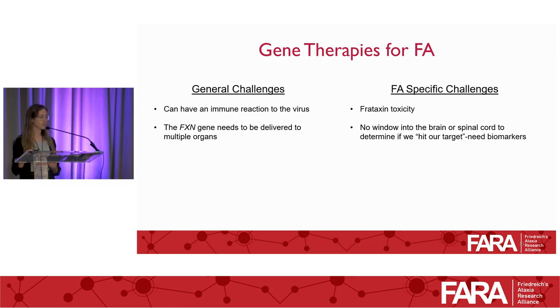So next, I just want to spend a few moments talking about some of the FA-specific challenges that we have for developing gene therapies. So we know that frataxin deficiency causes FA. It's responsible for the symptoms that people with FA experience. But we also now know that too much frataxin can also be harmful or toxic. And we know this because we have been studying this mechanism. FARA has been funding researchers that have been learning more about this. So we need to replenish the deficiency, but we also cannot overdo it.